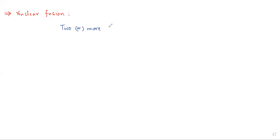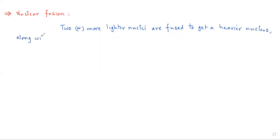Two or more lighter nuclei are fused to get a heavier nucleus, along with the release of a large amount of energy. Let me give you an example.